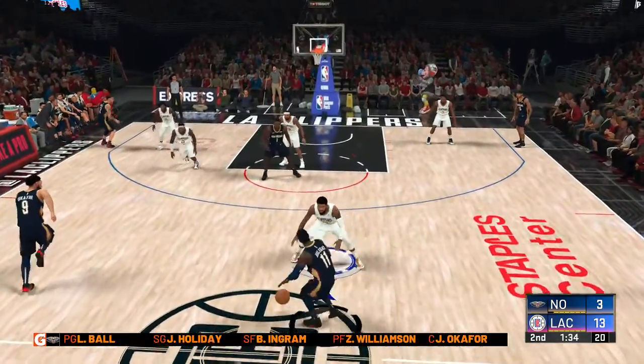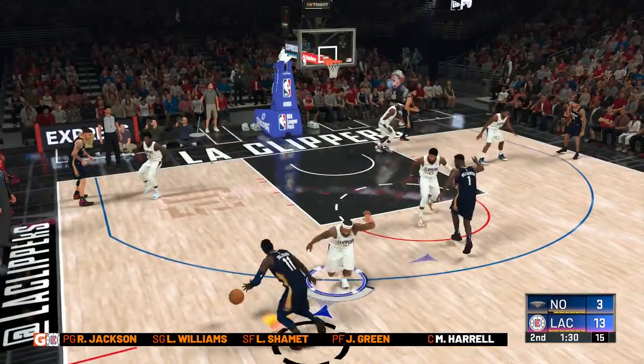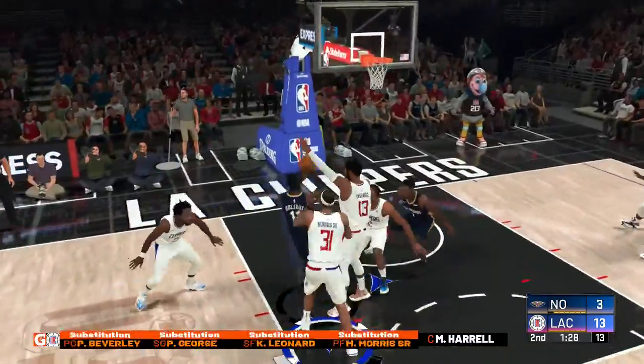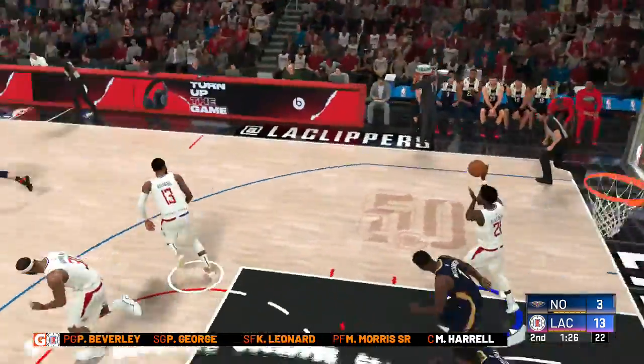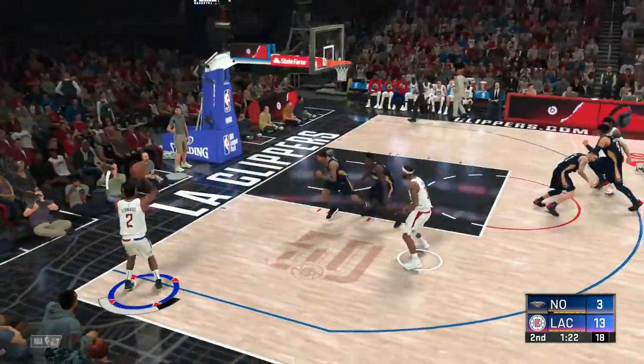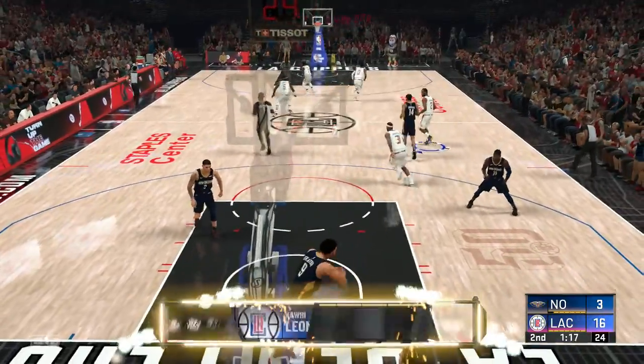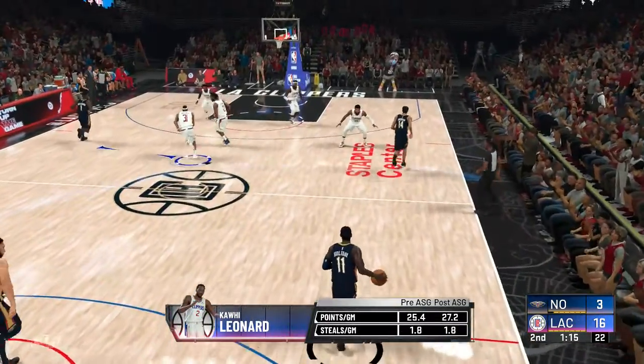Catching up on the changes for Los Angeles. Morris is checked in for Jermichael Green. Leonard comes in for Landry Shamet. George is checked in for Williams. And it's Patrick Beverley in for Reggie Jackson. Now the Clippers moving it up. Nobody near Leonard. Nets the corner three. Leonard's got the lead up to 13 now for the Clippers.